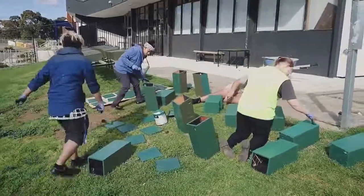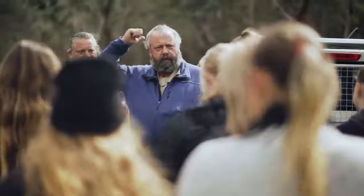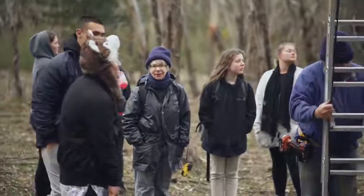It does take a lot of time to build those nest boxes if you just tried to put it onto one or two people. But when you spread it across 30 school kids, and they love it, they enjoy doing it, I've sort of got to get out of their way sometimes. They just get so enthusiastic.